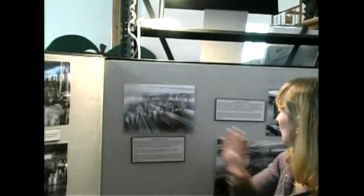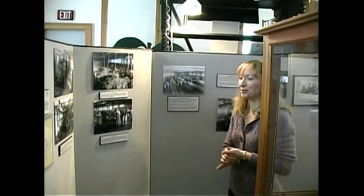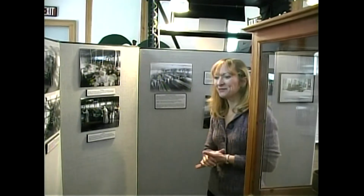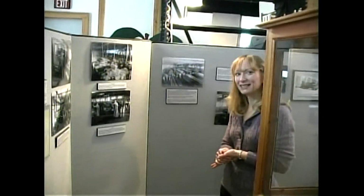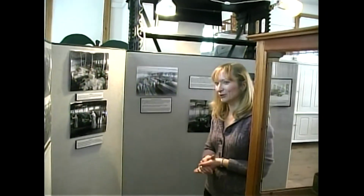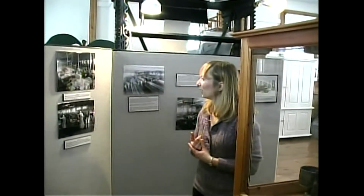These pictures, by the way, were taken by a photographer named Penney, which is interesting. P-E-N-N-E-Y. And they were taken in the early 1900s, the first decade of the 1900s. We have a couple scrapbooks with the original photos in them. So that's where all of these came from, most of them.